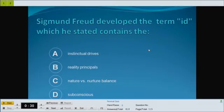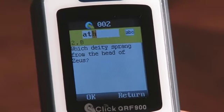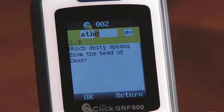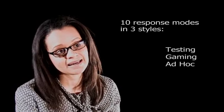In terms of inputting text or alphanumeric responses, our keypad is very unique. What you're able to do is your short answer multiple choice. When you're keying in an A through J answer, you can do that simply on the keypad. The same keypad serves as your text input, including the entire alphabet, so A through Z, as well as a numeric response. We have 10 different activity modes, and I may have mentioned that we have them categorized in three areas, in the testing, gaming, as well as ad hoc modes.